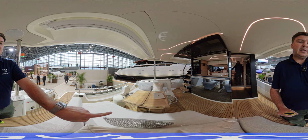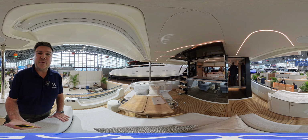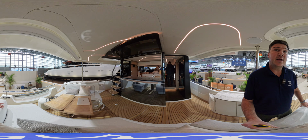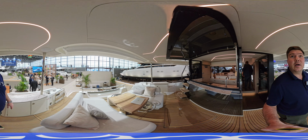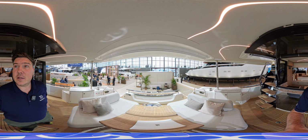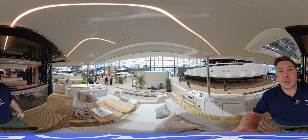Incidentally, this table drops up and down, so you can make this into a sun pad. There's an infill cushion. You can just begin to pick up, if we're looking forward now, how well that connects to the galley especially. But we'll go into more detail when we head inside. Then you've got this sunshade that drops down at quite a steep angle, but it does give you some shade and some privacy. Again, that's another cost option.